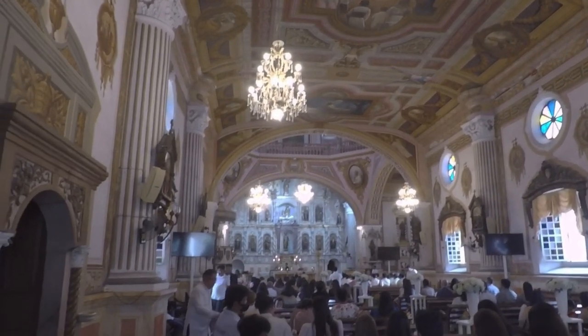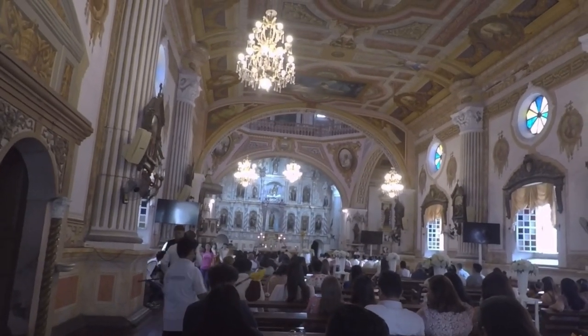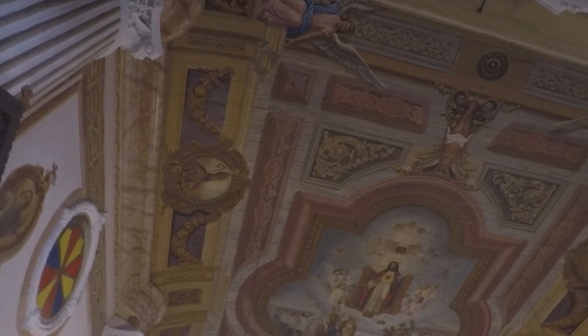These are believed to be the work of Macario Ligon, a prominent Filipino painter. In recognition of its exceptional design, historical significance, and the artistic heritage it embodies, Betis Church was declared a National Cultural Treasure in 2001 by the National Museum.